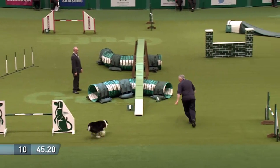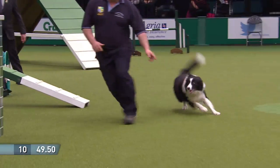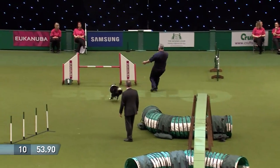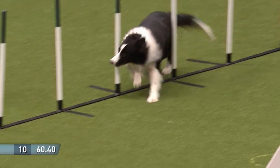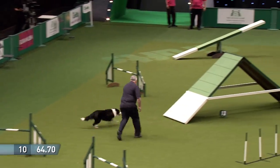5th time at Crufts. The winners in 2012. And this is going to be Tag's last time in the big arena. Is he going to retire after this? Yeah, obviously Andrew feels that the time is right. As I say, he's running him in the team because he's slightly steadier these days at 10 years of age, but that's what you want, a good, reliable team dog. Andrew's a good, reliable handler.